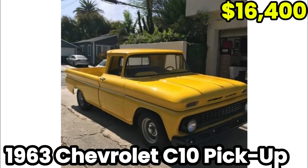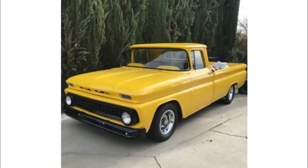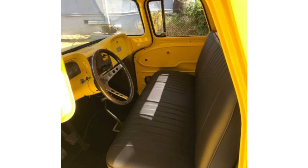Number 5. The 1963 Chevrolet C10 pickup, priced at $16,400, located in Porter Ranch. This truck is more than just a classic. It's a piece of family history. This '63 Chevy C10 long bed has been in the same family since 1975, making it a rare survivor that's been loved and cared for through generations.